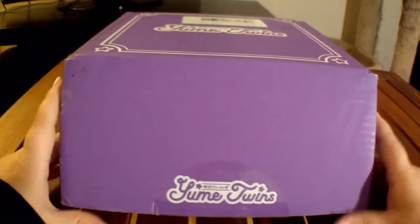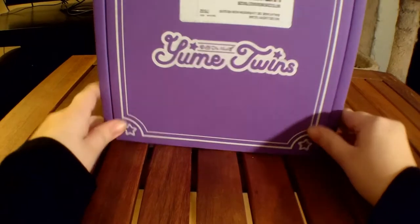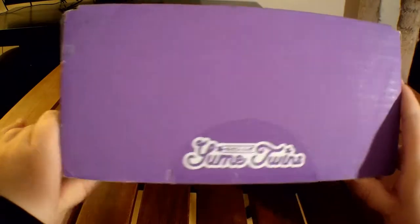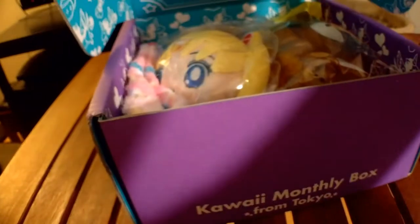So, new box, first of all. It's a lot cleaner, with fewer pictures on it this time. Open it now. Ooh, it's blue on the inside. Open. Yay, YumeTwins. Okay. Yoink! I already see something. No, you're not supposed to see that. Too late. I've seen it.